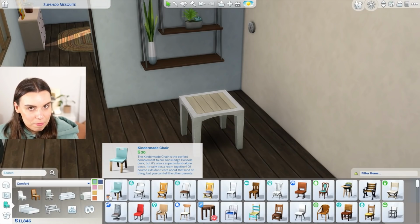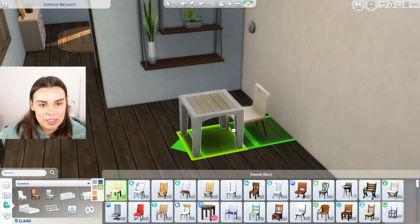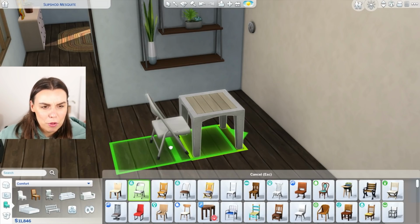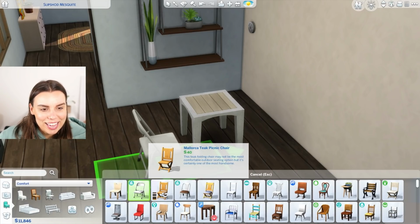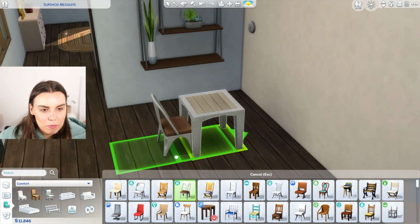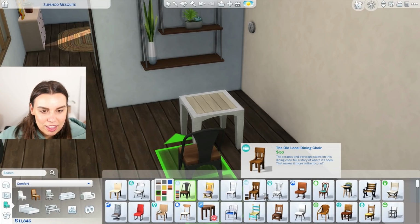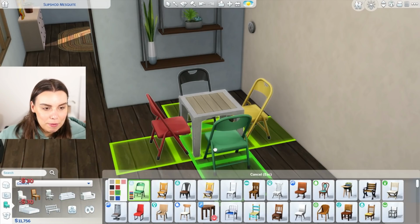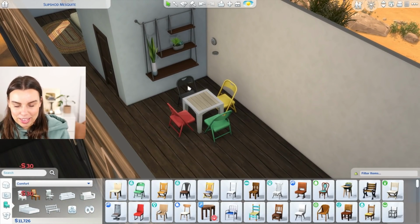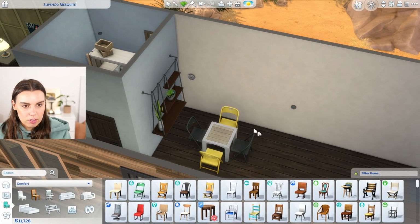Okay, these are the cheapest chairs, but they look like kids' chairs, and I feel like if you were having dinner on these, they'd feel really small. But they're not actually any smaller than the other chairs we have in the game. This is only $10 more for this industrial-looking chair, so we probably could just get these. Or we could have a little mismatched rustic moment over here of primary colors. It is kind of cool. Or even just the yellows actually look pretty nice.